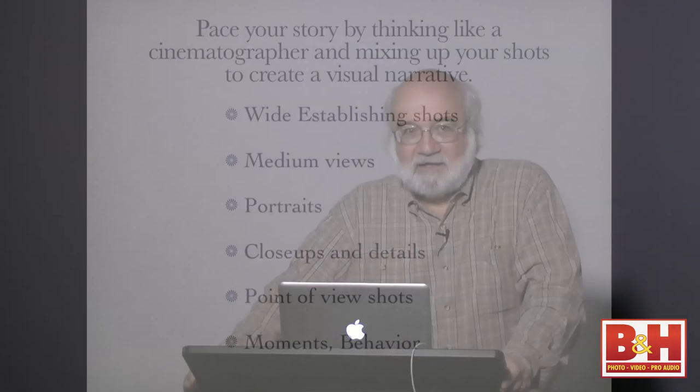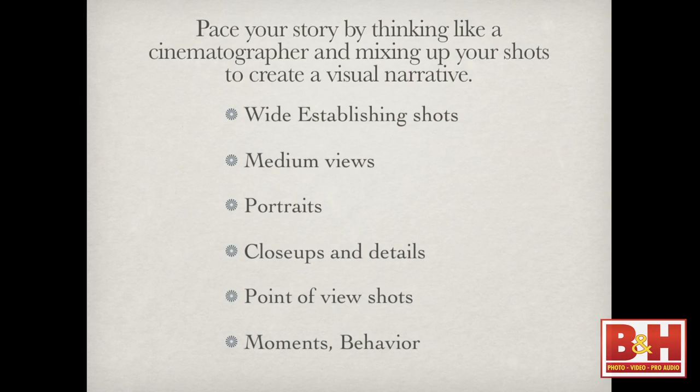I'm sensing from what I picked up from the chatter just before we started that there's a lot of wildlife folks in here, and moments and behavior is something that raises your wildlife photography to a next level, because headshots of animals are very nice to have, you need them, but you've got to go beyond that now. People have seen all the headshots they need to see of penguins and seals. Now let's see some behavior and moments.